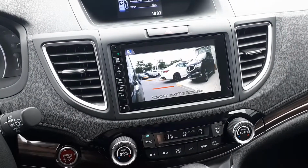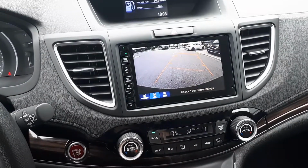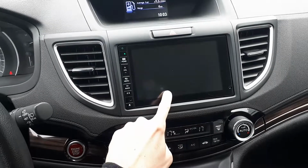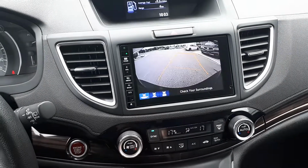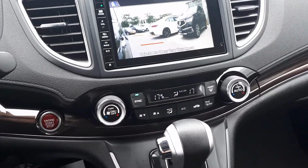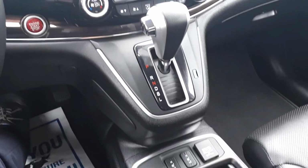We have our side view camera and rear view camera with 3 different viewing modes. This is the normal view, the top-down view, and the wide view. There's also dual climate control, push to start engine, heated seating, and many more great features.